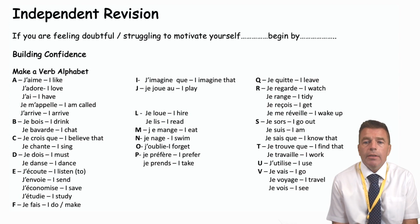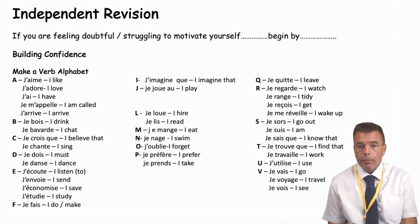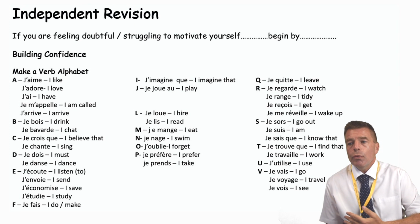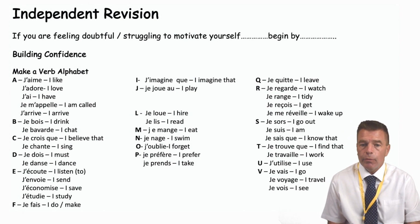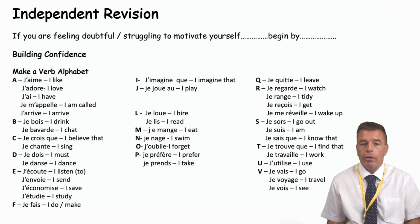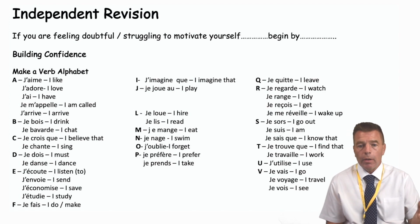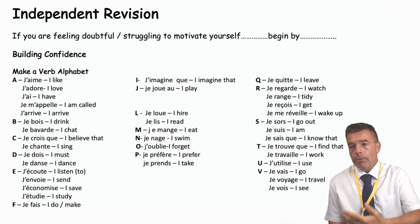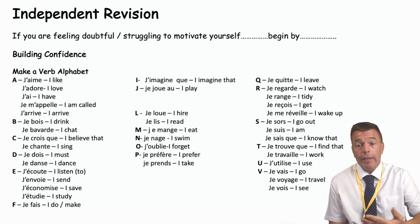So, independent revision. And how you would begin to build up confidence. Now, my suggestion is for this technique that you use the alphabet as a memory hook. So your first job would be to look at how many verbs you know. So you would quite simply write down the alphabet, as you can see on the screen, and you would think of verbs, French example here, you would think of which verbs you already know after each letter, and then start to build them up from your books by asking teachers if you need more.